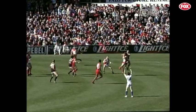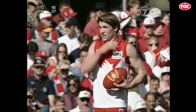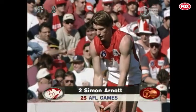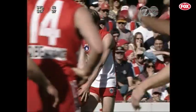Yeah, another situation here where... Let's have a look at this, yeah. Zilla pulled him down, John. Yeah, Zilla goes over the top, but it's difficult to tell from that as to whether Zilla was doing the infringing or not. But certainly contact above the shoulder, and that was what it was paid for. So Arnott to stretch the Swans' lead. He's done it.